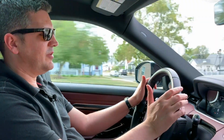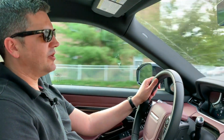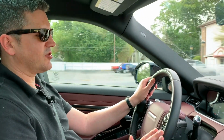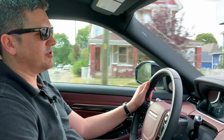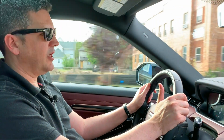So for a vehicle that on the surface is more of a traditional Range Rover vehicle, it's very futuristic inside. Everything's glassy, everything's touchscreen. Even the controls here on the steering wheel for volume and cruise control are touchscreens as well. I think it's just a very, very nice place to be. It's very harmonious and comfortable as well.